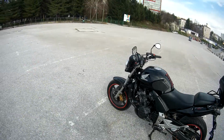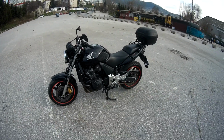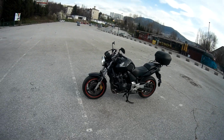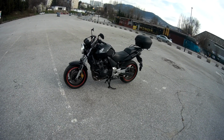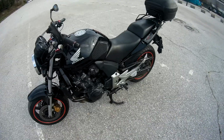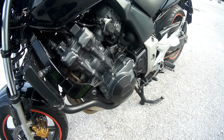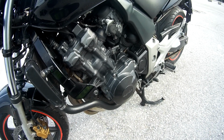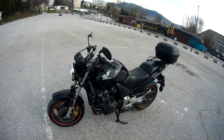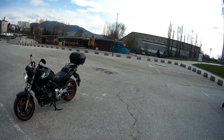The thing that is really annoying me on this bike is the rattling of the clutch plates. It is something well known to these Hondas that they have that, and it's nothing bad, but it kind of annoys me. You can actually hear it. Now you can't. Now you can. I don't know how well this microphone picked that up, but you can hear it and you can feel it as well.